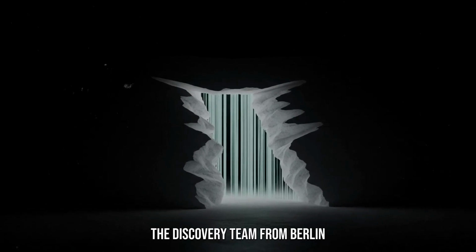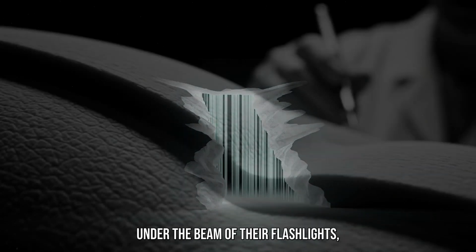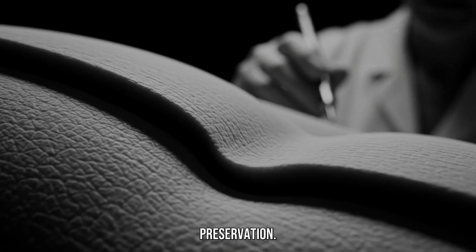The discovery team from Berlin University stood frozen, watching the pale, translucent tissue slowly ripple under the beam of their flashlights, breaking scientific understanding of cellular longevity and tissue preservation.